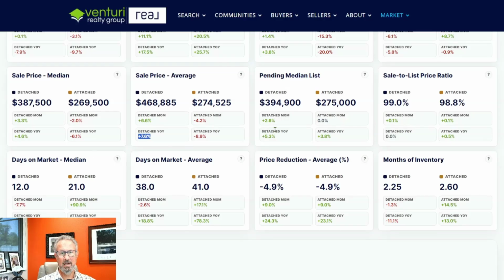Let's see a few other stats on here. I've got pending median list price, which is an interesting market data point because it's telling us, of the homes that are under contract right now, the median price is $394,000, 395, let's round up, $395,000. That's about 5% higher than a year ago. So that could be our crystal ball into what home price appreciation is going to be in the future. We'll see in a few months. I've tracked numbers like this before, and sometimes they're spot on, and sometimes it doesn't work out.